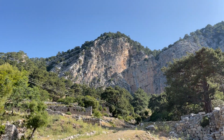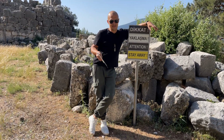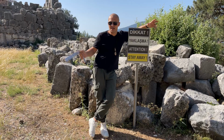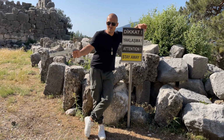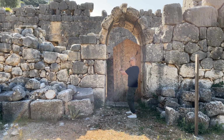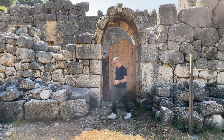Stay away, attention. This sign is informing us that first of all we need to be attentive. And second thing is that we are approaching to the most interesting places ever. Kids, don't try this at home. All tricks were made by professionals. This looks really dangerous, so please be careful of falling stones. We will not go through this. We will try to find the way somewhere else.